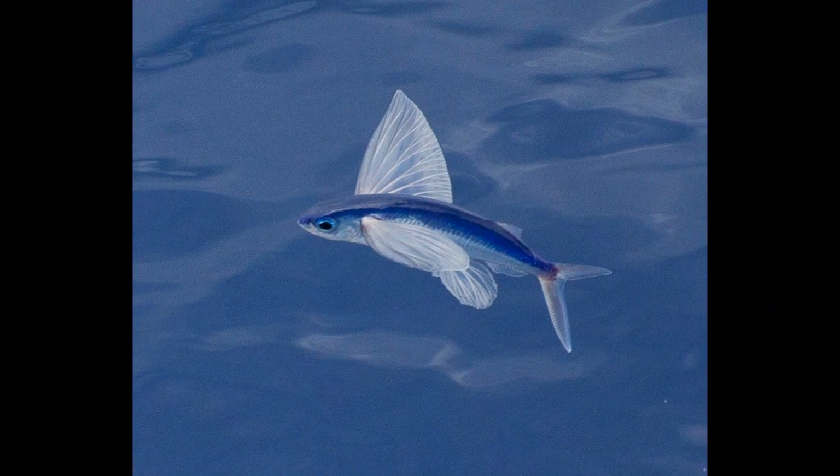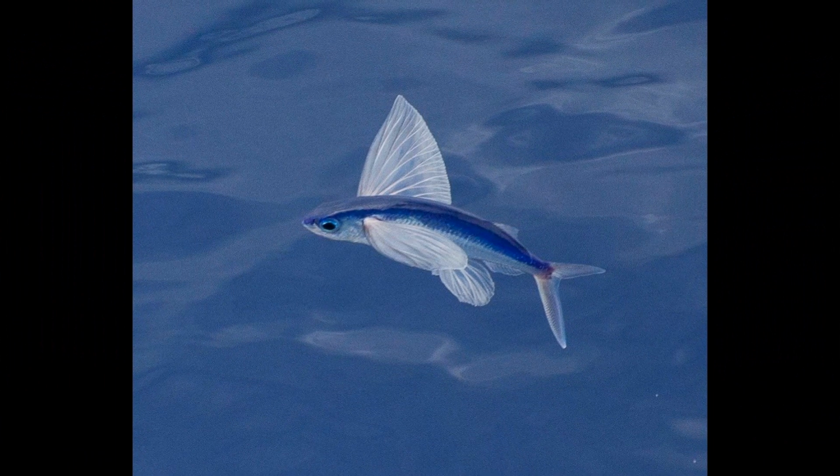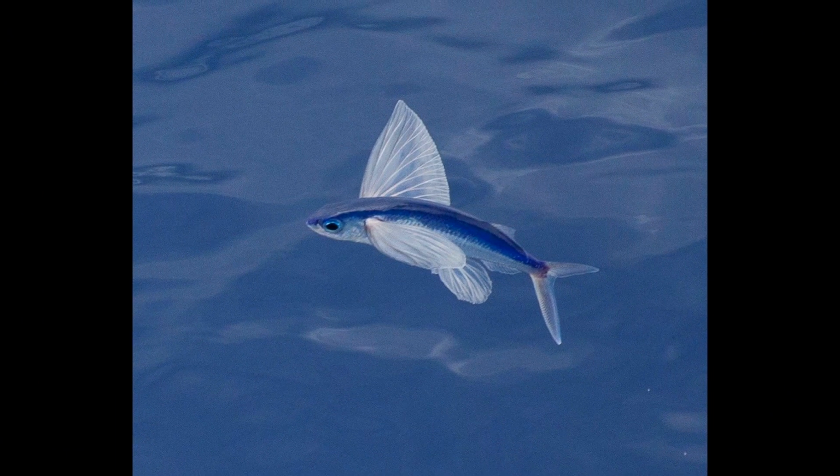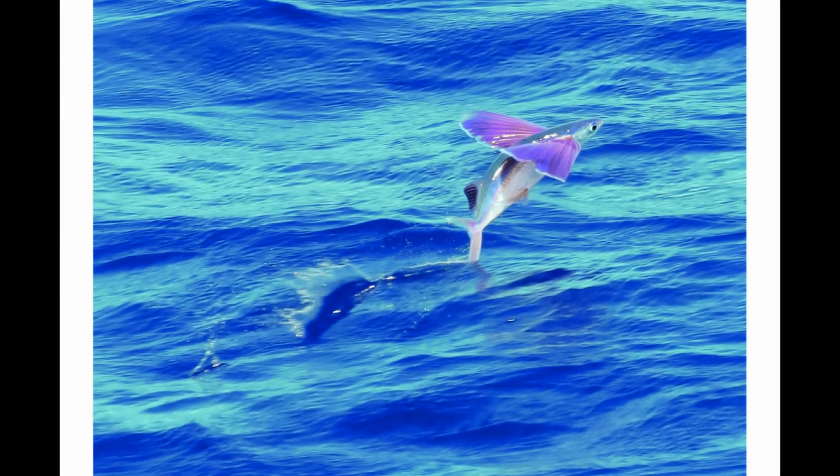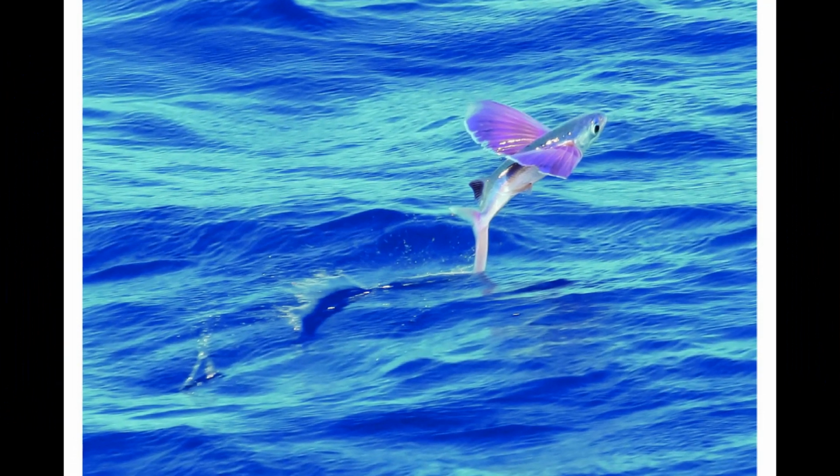Flying fish are considered a delicacy in some cultures and are also used in traditional medicine for their supposed healing properties. However, overfishing and habitat destruction are threatening many flying fish populations, and conservation efforts are needed to ensure their survival.